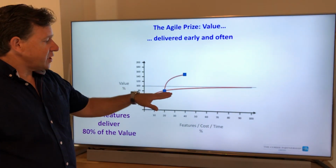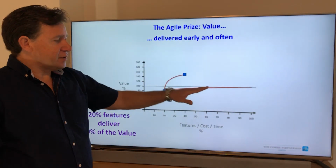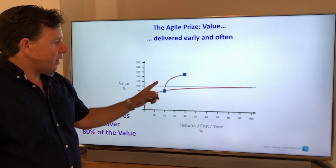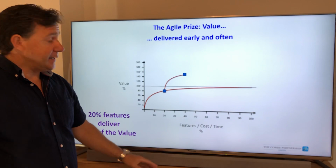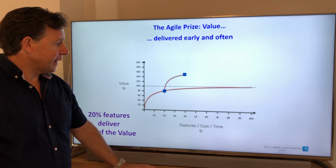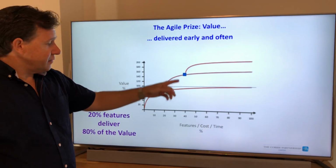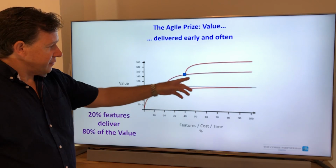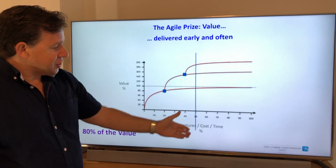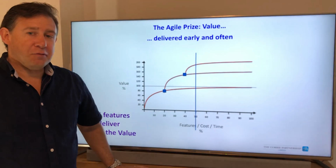Or we can decide, actually, rather than continue to deliver all those features that we thought we wanted to deliver, let's start again and let's see whether we actually wanted to do something completely different and take this product to a whole new level. We can then decide again at that point where we've delivered another 80% of the value in another 20% of the features, whether we want to do that again, or indeed whether we want to at some point just say, look, we've delivered everything that we wanted to do, we've had enough, we've got everything that we need.